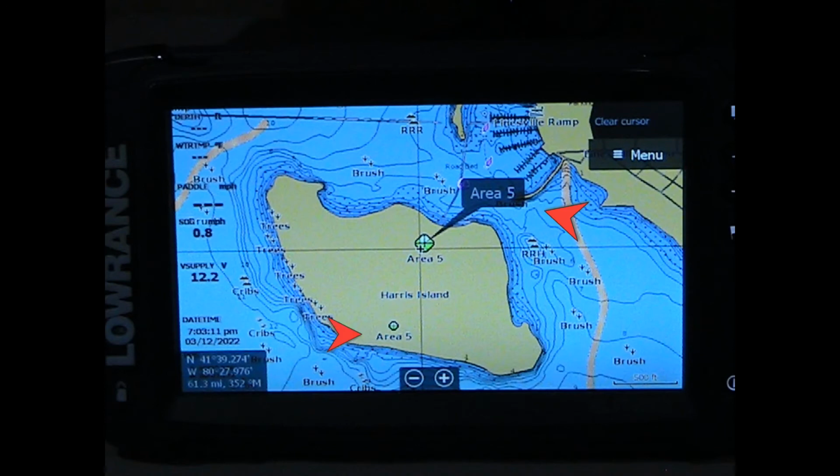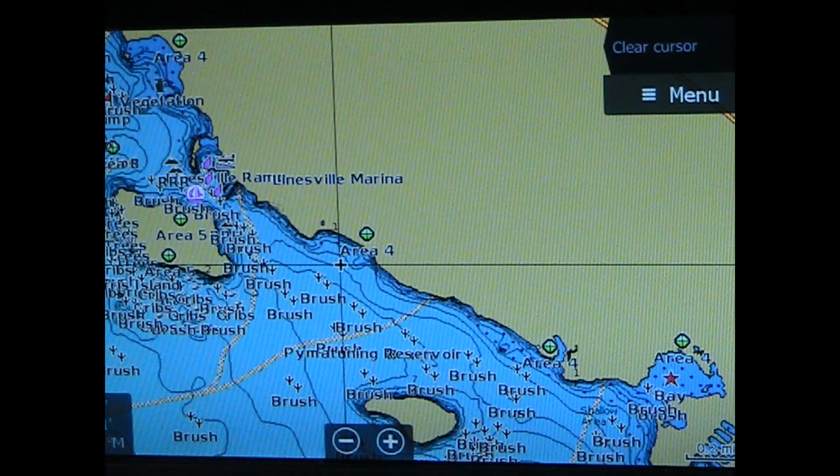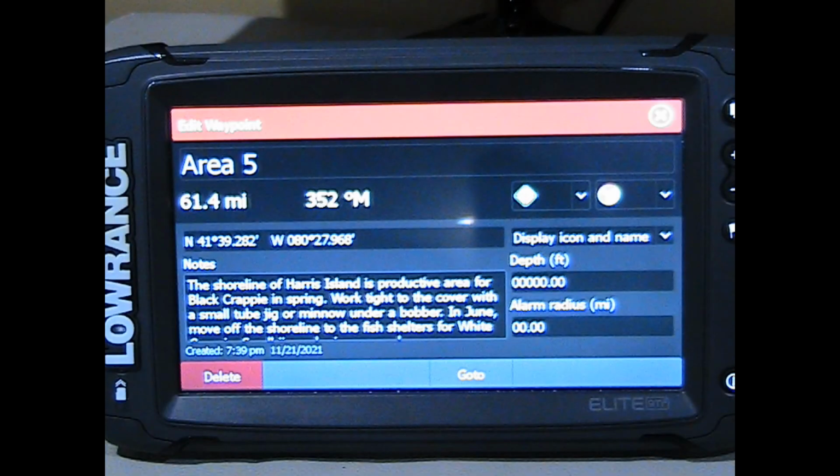With the next two screens, we've taken things to another level. The paper map of Pymatuming had information on the reverse side. It talked about the different areas of the lake, the fish known to frequent it, the season when that happens, and presentation suggested. If I have never fished Pymatuming before, that could be very helpful. What I've done is make a new waypoint for the area talked about and place that information in the notes area in my Lowrance. I also gave it a special symbol.